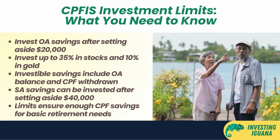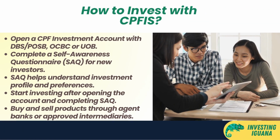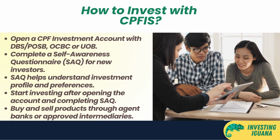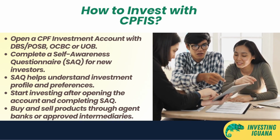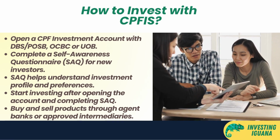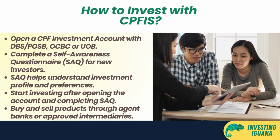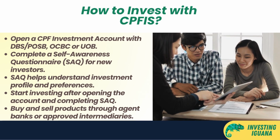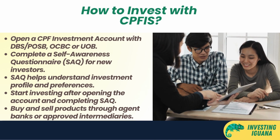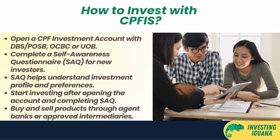To invest under CPFIS, you need to open a CPF investment account with one of the three agent banks, DBS/POSB, OCBC, or UOB. You also need to complete a self-awareness questionnaire, SAQ, if you are a new investor. The SAQ will help you understand your investment profile and preferences. Once you have opened a CPF investment account and completed the SAQ, you can start investing under CPFIS. You can buy and sell the investment products through the agent banks or other approved intermediaries such as brokers or fund managers.